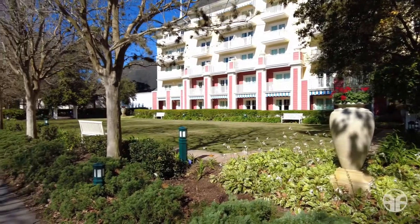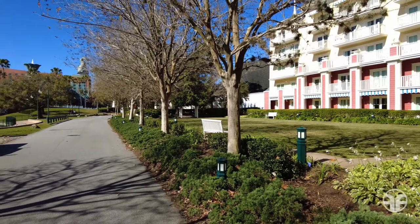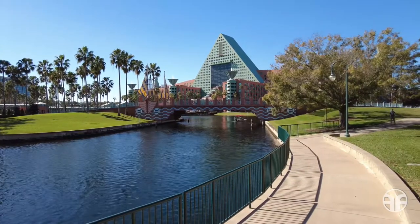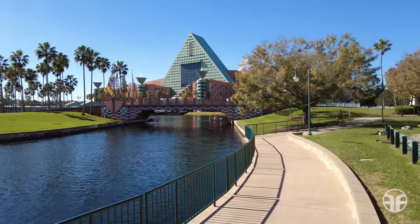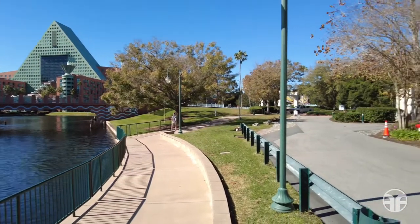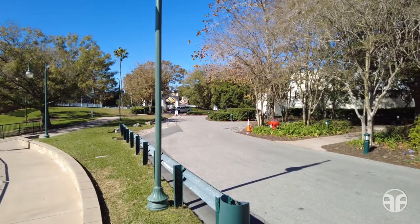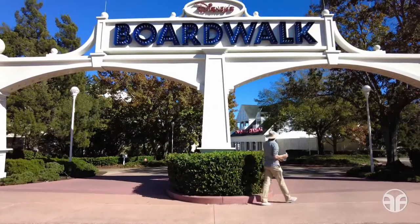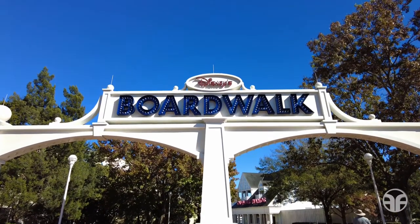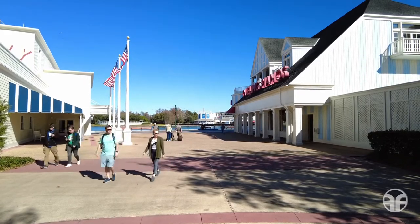We've come up to Croquet Court, used for special events. This walkway also leads to the bridge that'll take you over to the Walt Disney World Swan, Dolphin, and Swan Reserve hotels. But we're gonna head over to our right-hand side. Disney's Boardwalk. We've arrived at the actual wooden boardwalk on Crescent Lake.